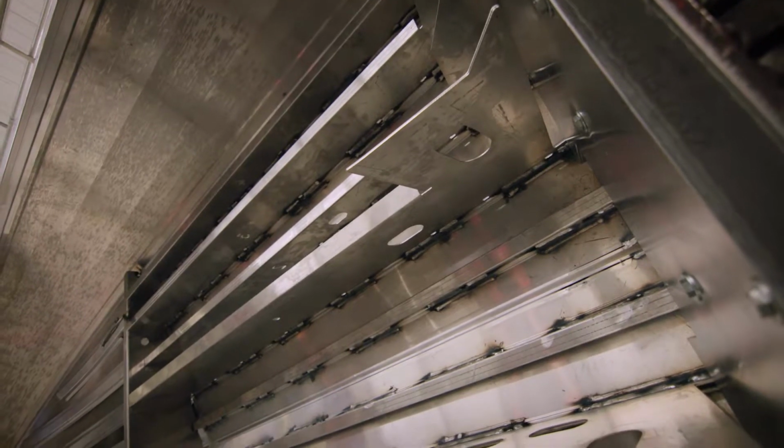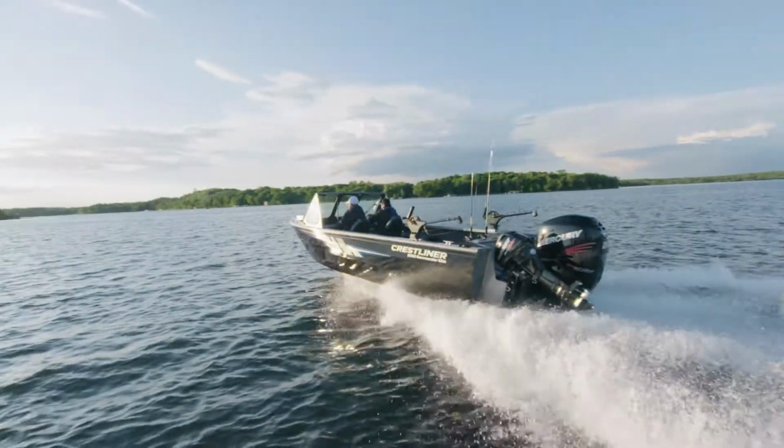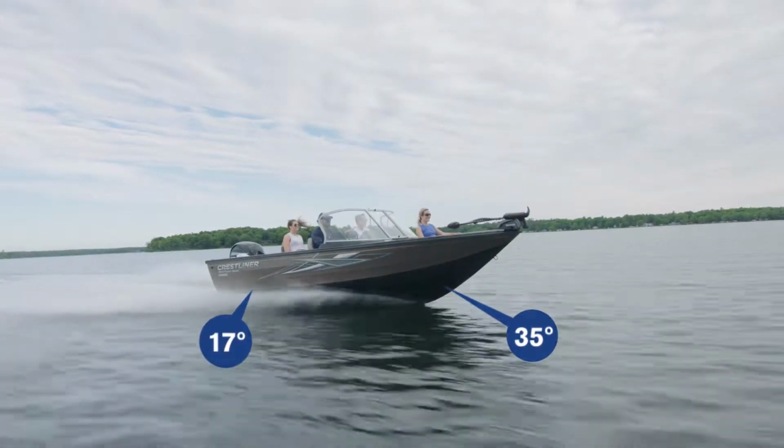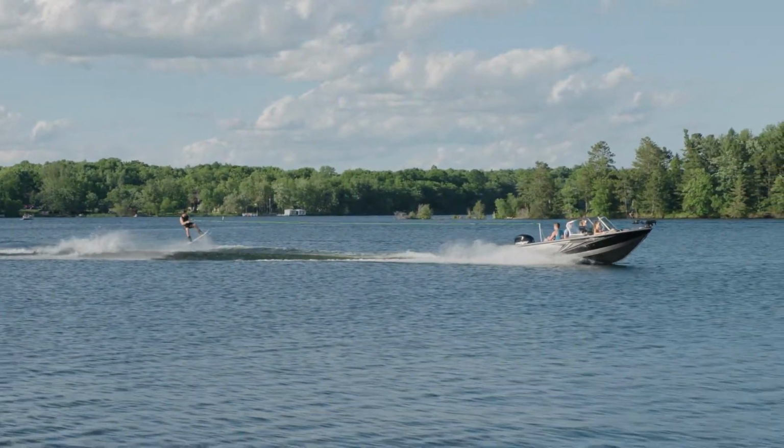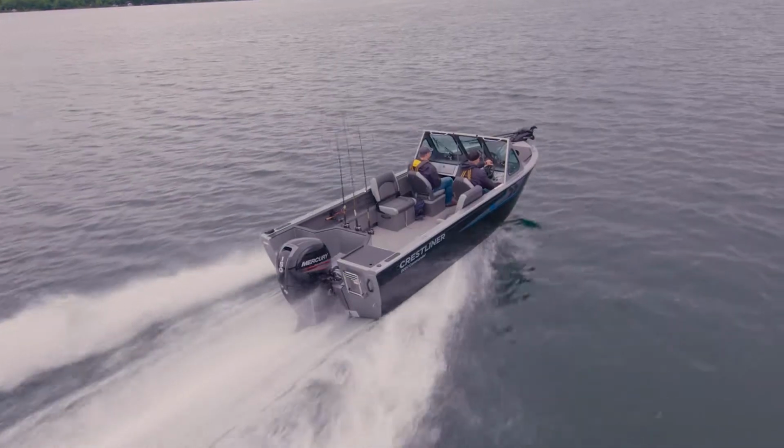Crestliner doesn't adhere to a one-size-fits-all approach. Each model touts a unique hull featuring a variable degree deadrise, engineered to deliver a ride that is drier and attains a level of performance that is more stable and planes instantly in a wide range of conditions.